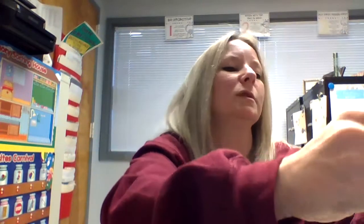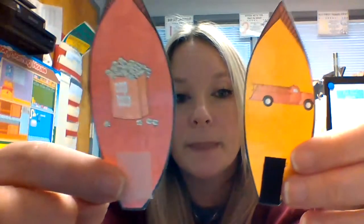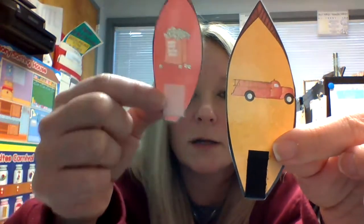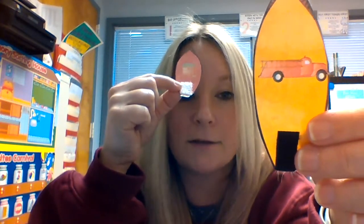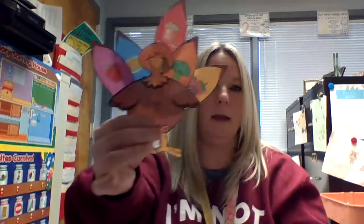I'm going to hold 2 up now, and I want you to tell me which one is the vehicle. We have a fire truck and a popcorn. Is popcorn a vehicle? No. Is a fire truck a vehicle, something that you ride in? Yes, you're right. So what does that make popcorn? Is popcorn something that we play with or something that we eat? We eat it. You're right. It's a food. So I'm going to put the fire truck on the vehicles. And look, that makes our turkey. Done with our vehicles turkey. And we're going to put the popcorn on the food turkey. He only needs 1 more.